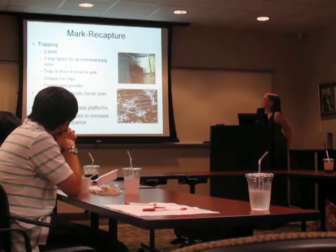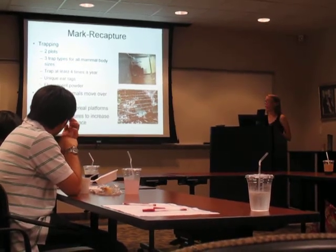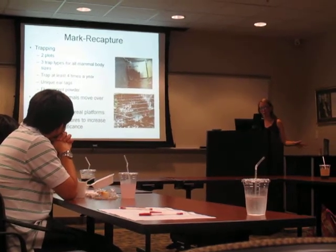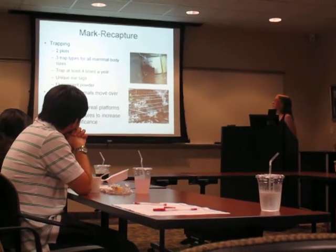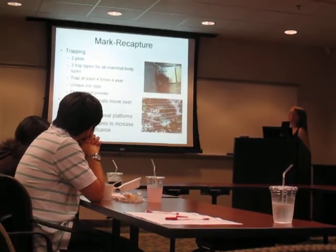But what we do is each time we trap an animal, it gets a unique ear tag so that we can keep track of that animal. If we catch it again, then we can map where it was caught the first time versus the second time to see how it's moved through the habitat. Another thing we're doing, we just started doing this recently, is applying fluorescent powder to them, and I'll show you a picture of that on the next slide.